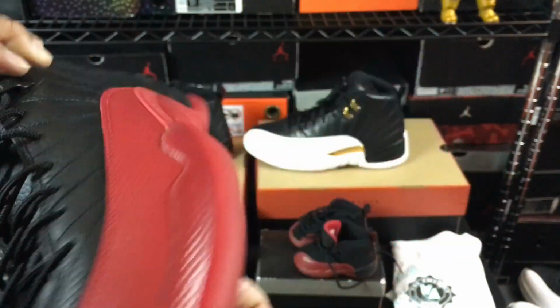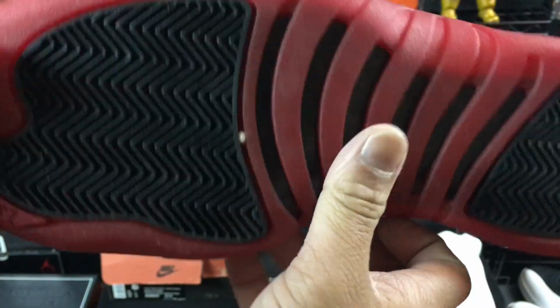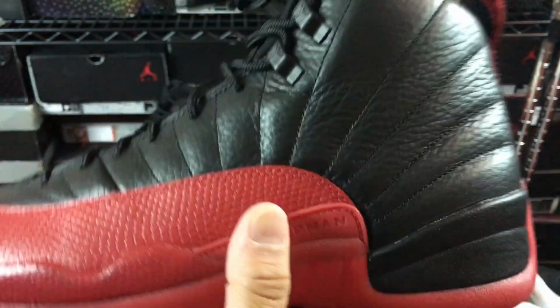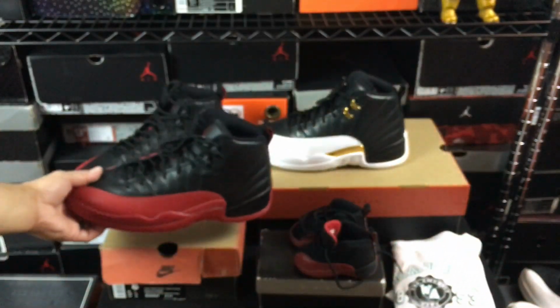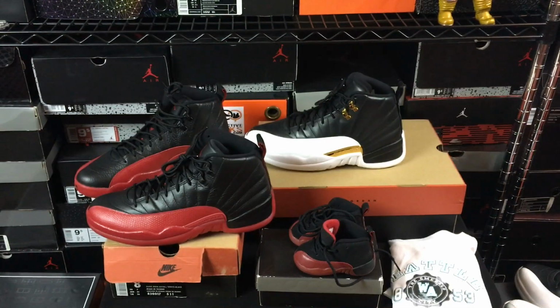Other than that, they look pretty good, and I like the clearish red soles, a little bit see-through, and decent quality materials. Just a really fresh colorway, one that I've wanted for a while and haven't had. So much so, again, that I've been searching for the older colorways of that one. So glad that I was finally able to get my pair. I'll go ahead and show you guys what they look like on feet right here.